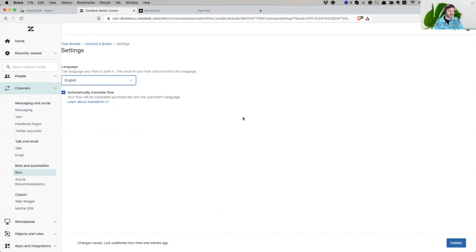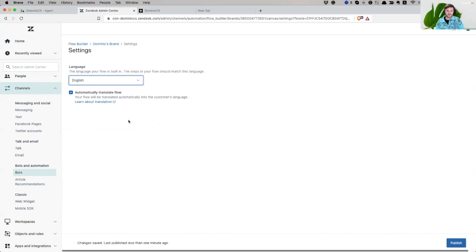Automatically translate the flows, and this will very easily translate them for you. It takes a few minutes. It's not instant, so allow the server, I don't know, 15 minutes to create these translations for you. If you want to learn more about that, go ahead and do it. Publish.